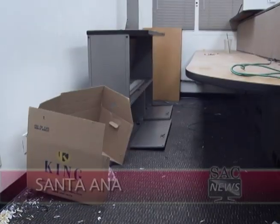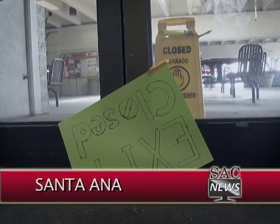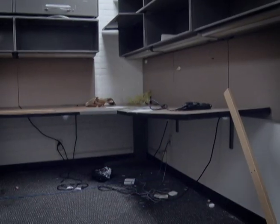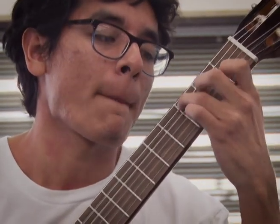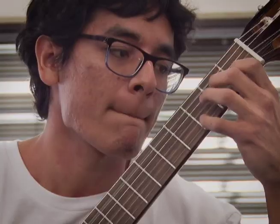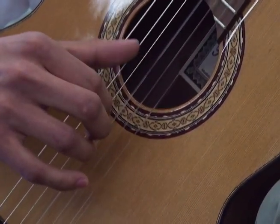Just weeks before the spring semester, engineers found that the music building was structurally unsound. Reporter Katie LeCarey has the story of the music department's move into the U building. This post-apocalyptic landscape was the U building, which was scheduled for demolition. Today, however, the building has new life as the music department's temporary home.